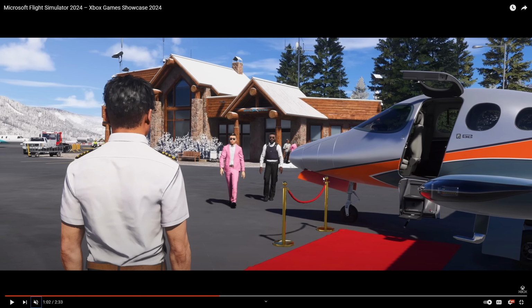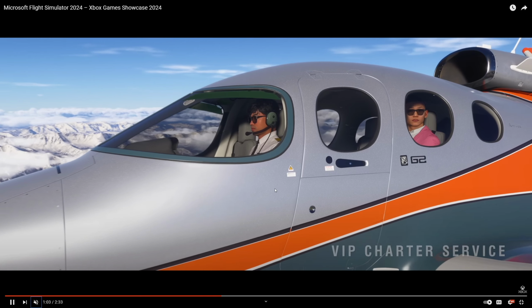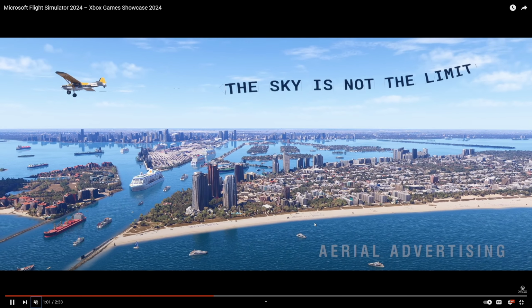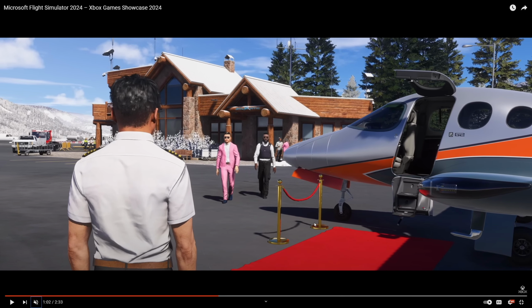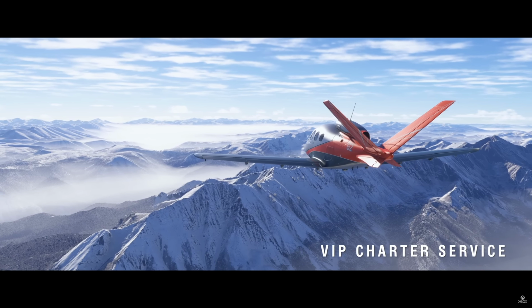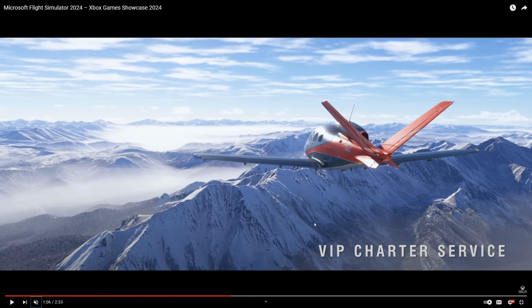This is nice. Just VIP, private pilot. Cool. This is Aspen, by the way, I believe. It looks like Aspen or, I don't know, Jackson Hole, something like that. A VIP charter. Beautiful mountains. The mountains look about the same.